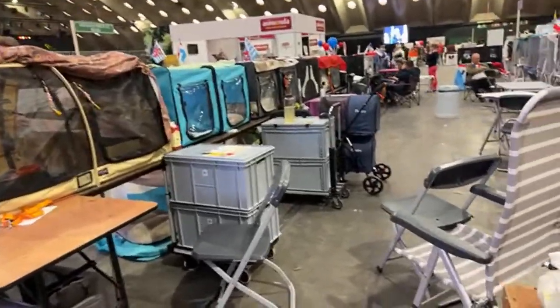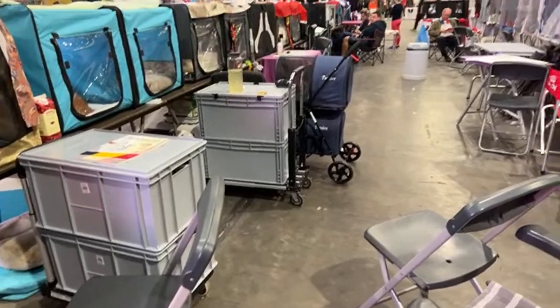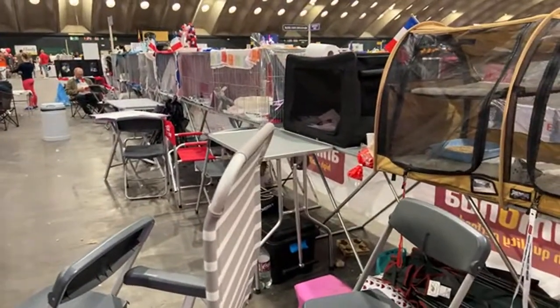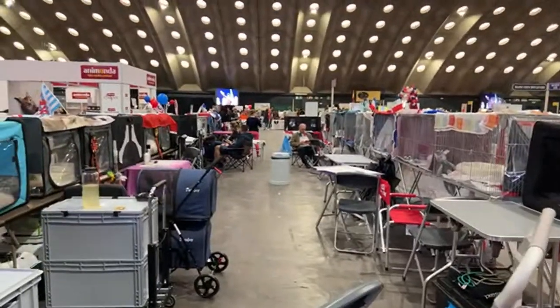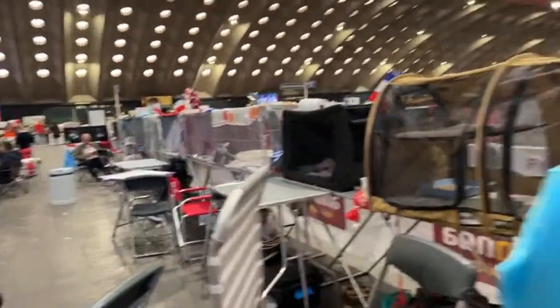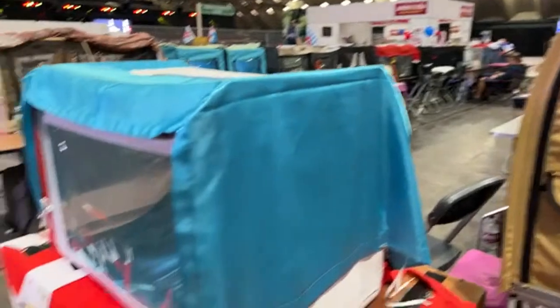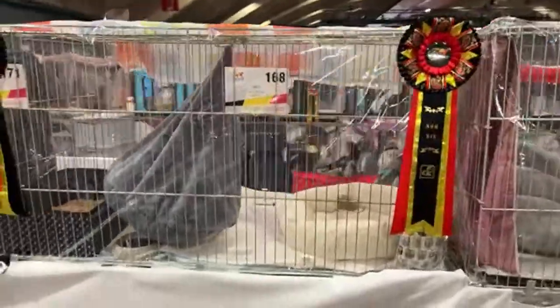And you can see they've got some pretty good setups. These people have got trolleys with their things on, and then the top of it becomes a table. Lots of people got grooming tables that they put next to their benching table, fold-up chairs, that kind of thing. There's some really cute shelves that hang off the side. This one is just a fold-up cage, and they've got special tops made for them. These ones have hammocks in them. Some people don't have their cats facing outwards, and that's okay.